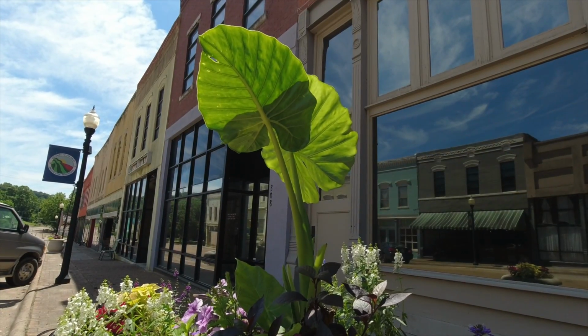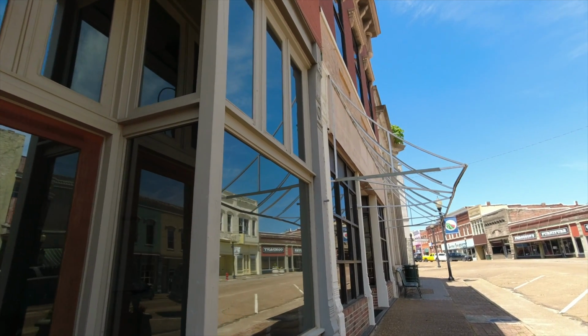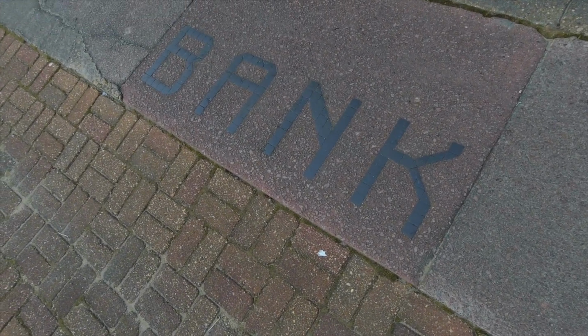We're walking here on South Main Street in Yazoo City. The street has two sections, and around that bend it's still active and thriving, and on this end it's abandoned and quickly turning into urban ruins.